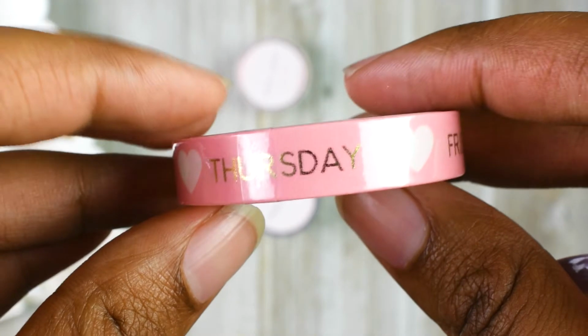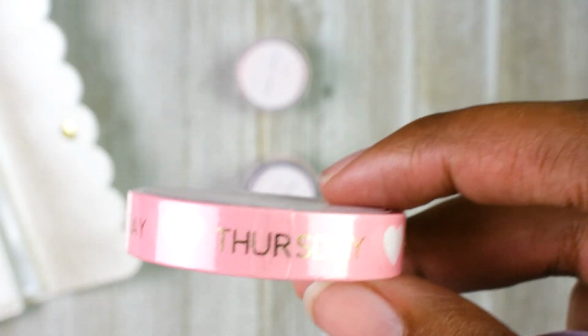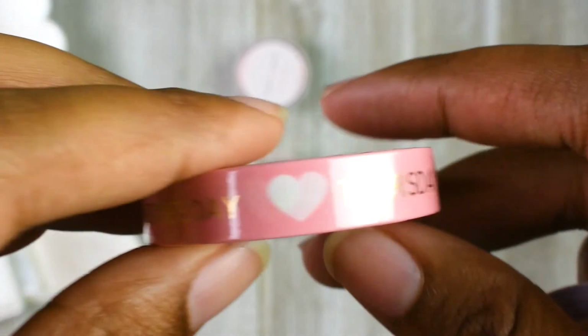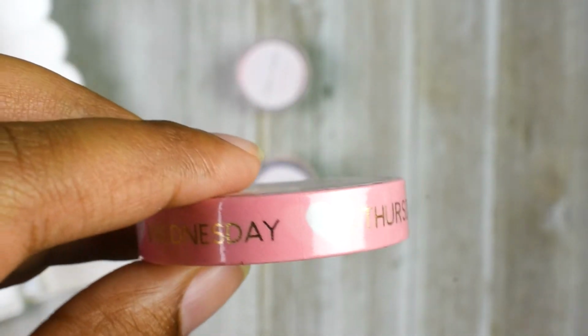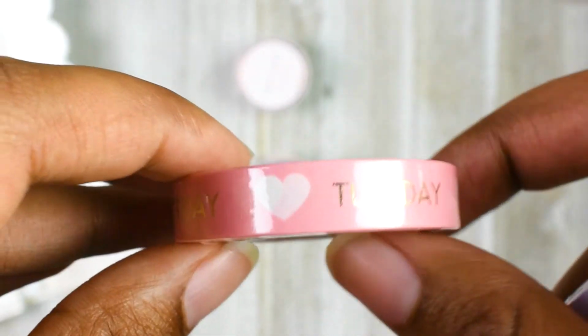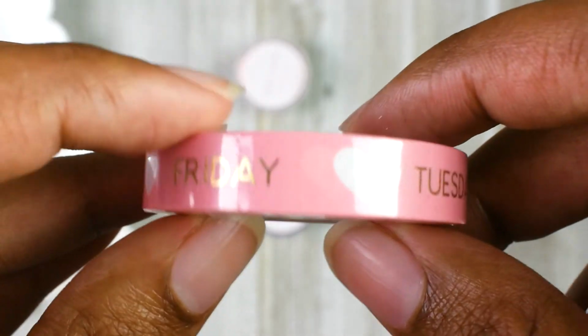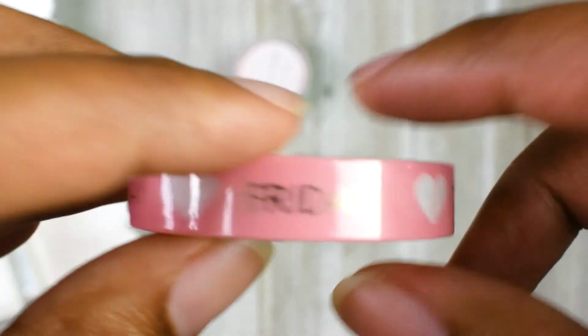So it's just like any other of her day of the week washi tape, washi rolls. I've been liking to use them in my blog and social media planner. Just pop them off and put them in my planner and do all my checklists in that day. So I got another roll of that for that purpose. This size is a 10 millimeter size. So that's what that looks like.